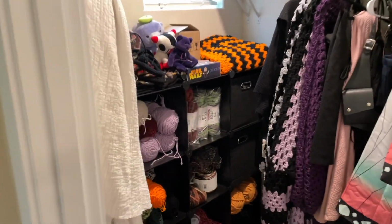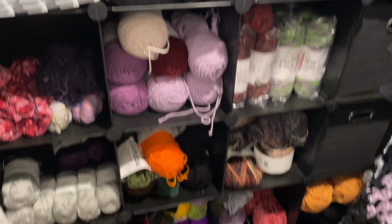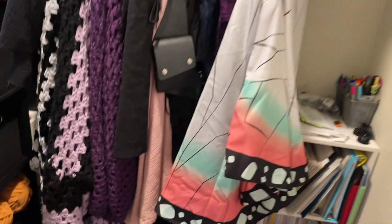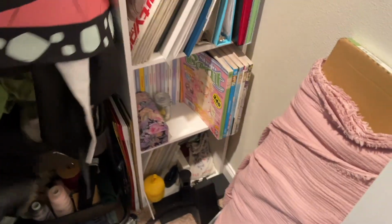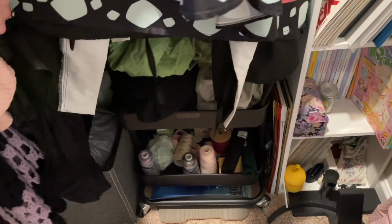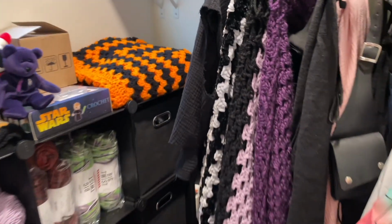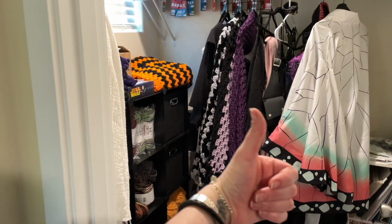Well, my office is still a mess, but we're looking pretty good. I have so much yarn. I have so much more than I thought I had. But we do have our little cart under here that's got sewing stuff in it. And I reorganized up here and up here, so doing pretty good though. I'm happy with it.